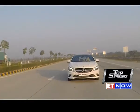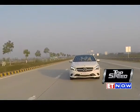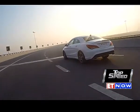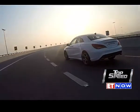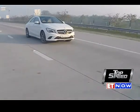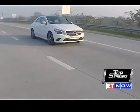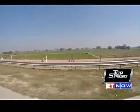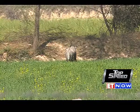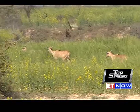Gwalior is around 330 kilometers from Delhi via the superb Yamuna Expressway and NH3. I've driven on this highway a couple of times now, and I have to say that world-class roads like these make the journey so smooth and comfortable. It's only about a 5-hour drive, so if you live in Delhi, it's a very easy place to get to for a weekend escape into India's royal past. You might even spot some nilgai and deer in the fields on your way like I did.